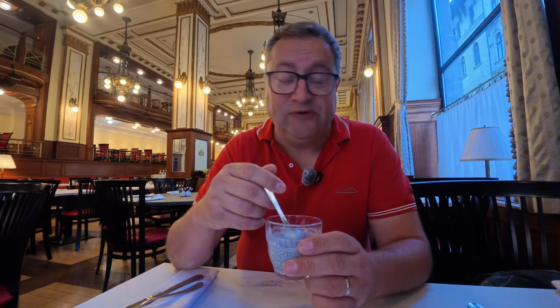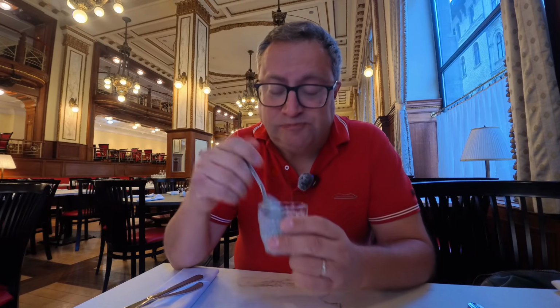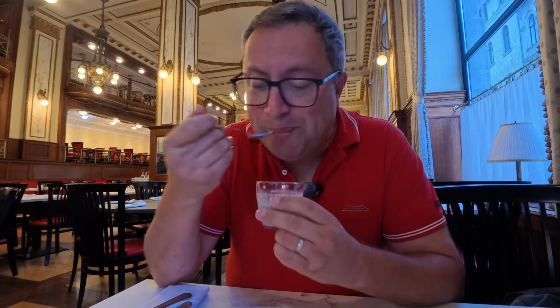In case anyone's not quite sure what chia pudding is, it's pretty simple to explain. It's a cold and creamy dessert, which is specifically made ready for breakfast. And it's made by soaking chia seeds in a liquid, light milk or juice, until they absorb all the liquid and form a gel-like pudding texture. Pretty good. If you've not tried it, give it a go. Again, it's quite sweet, so I'm definitely getting a sweetness overload this morning.